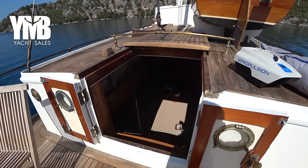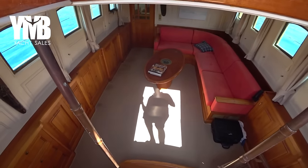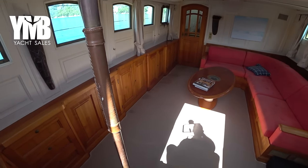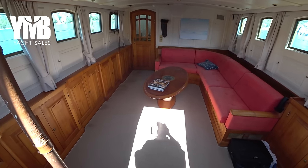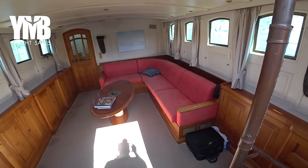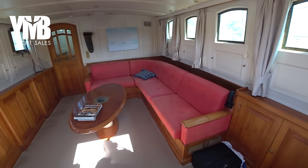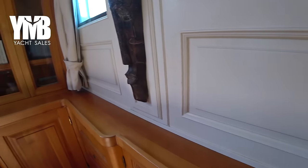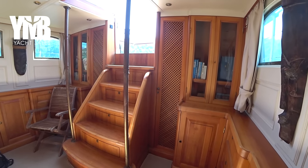and we will go down 5 stairs and check the salon. It's a beautiful salon, full beam. Let's look around. With a lot of lights around, solid wood furniture. Let's go all the way down, see how it looks when the camera looks astern. This is the entrance where we came from.